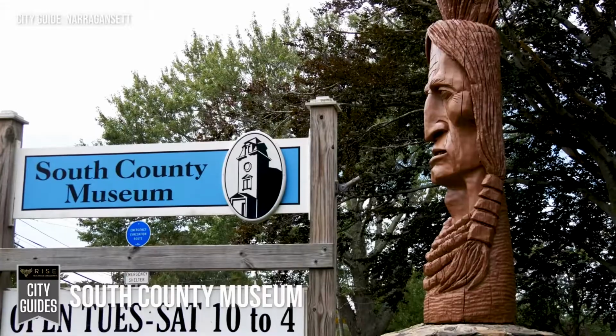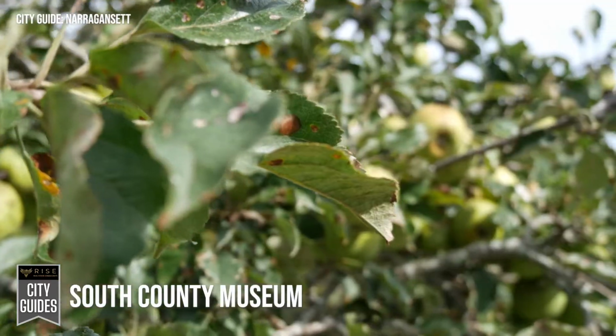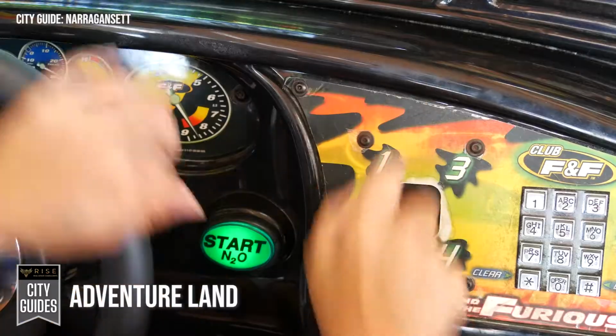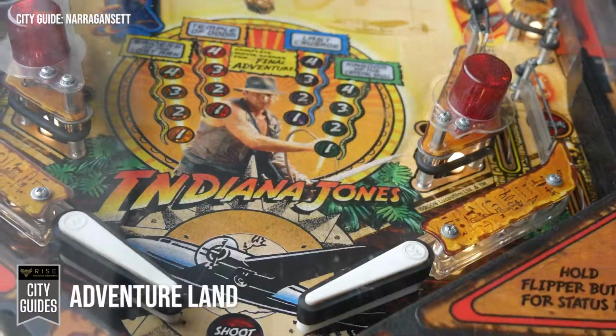South County Museum brings the past to life with interactive exhibits including a blacksmith's forge and historic farm. Alternatively, head to Adventureland and enjoy a classic seaside arcade complete with mini golf.